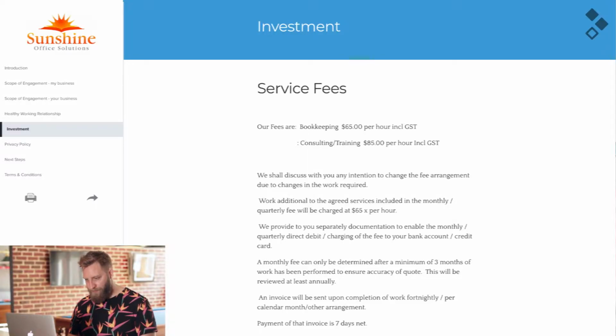So moving on, investment. Good that she's using the word investment. That's a really, really smart move. Trying to avoid all words like costs, fees, price, all that kind of stuff, because it doesn't imply any kind of return. So investment's a really, really good one here.